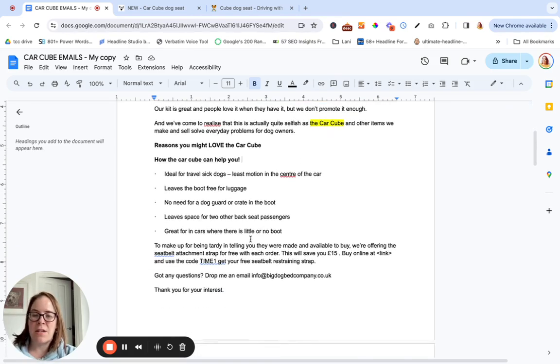Ideal for travel sick dogs, least motion in the center of the car. This is brilliant because you've explained why is it ideal, which is the question that people have. Leaves the boot free for luggage as it sits neatly on the back seat, something like that. No need for a dog guard or crate in the boot. So what I'd say here, Drew, is so what? Yeah, when you're explaining a feature, the benefit is that you don't need a dog guard or a crate in the boot.